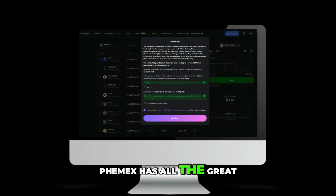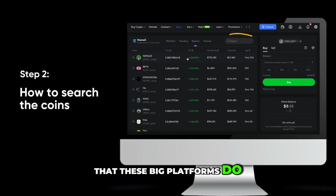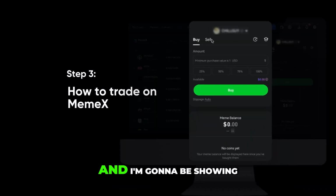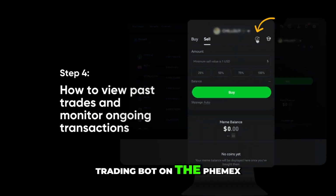Phemex has all the great features that these big platforms do, just as secure, just as, if not more, easy to use. And I'm gonna be showing you how to use a futures trading bot on the Phemex exchange.